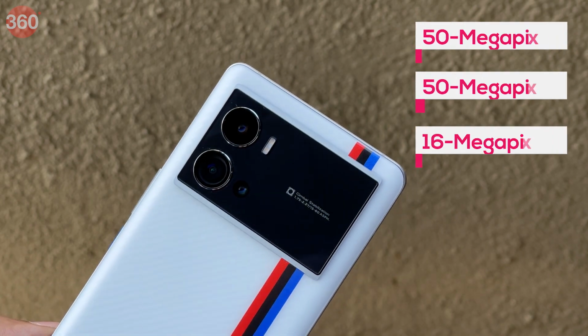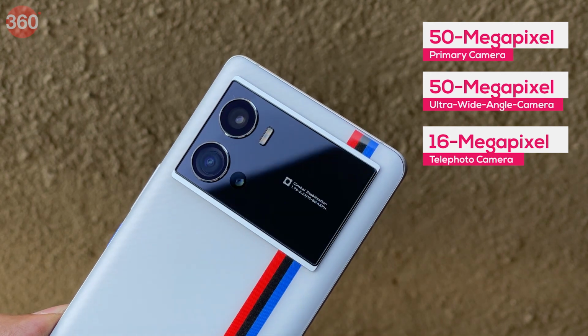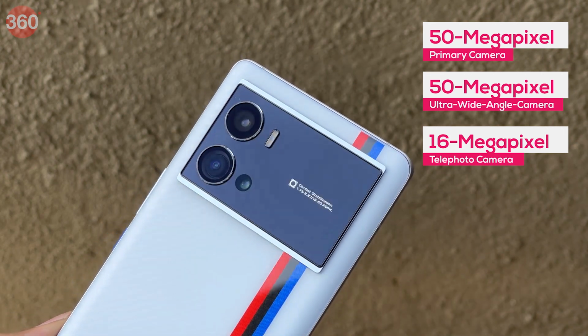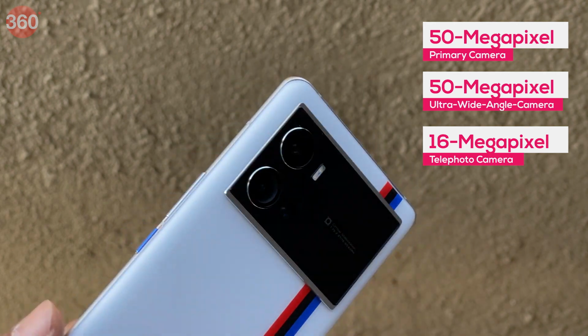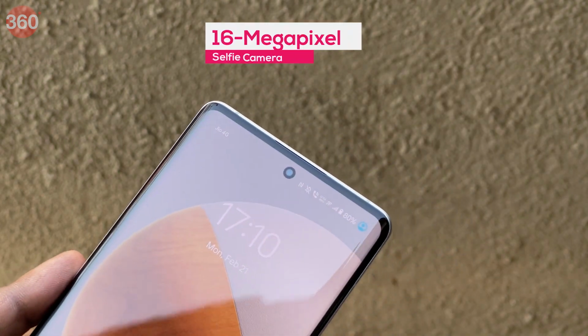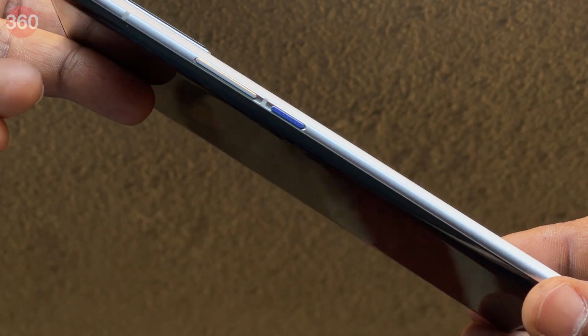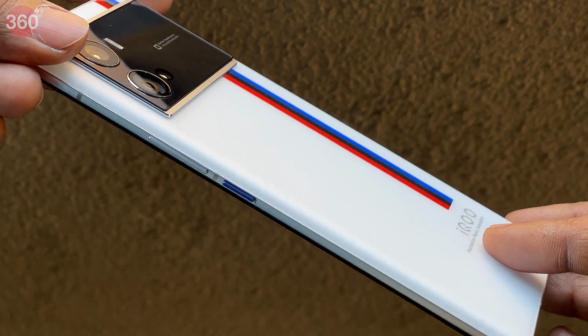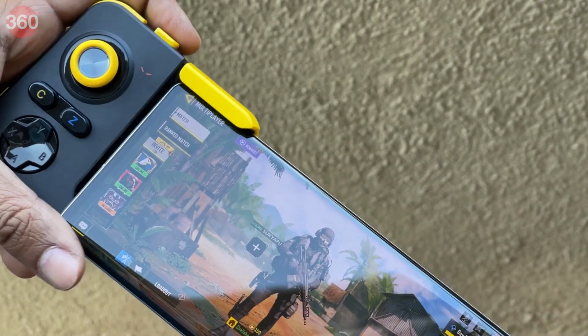Also upgraded are its cameras. There's now a 50-megapixel primary camera with optical image stabilization and gimbal stabilization, a 50-megapixel ultra-wide-angle camera, a 16-megapixel telephoto camera, and a 16-megapixel front-facing camera. The iQoo 9 Pro checks all the boxes when it comes to a premium smartphone in 2022. That should also make it good for gaming. The brand has therefore launched a new iQoo gamepad accessory along with it.